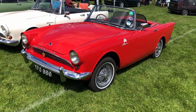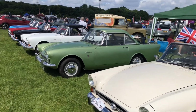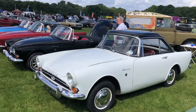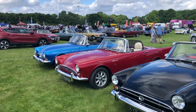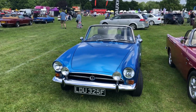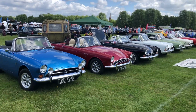Now, arguably they're not massively rare, but I guess a Tiger version would be, but look at the contrast in the colours of these Sunbeam Alpines. Oh, I like the green one. The white one's pretty nice as well. We've got a black one, a red one, and even a blue one. There's a whole rainbow with this club. Well done, guys, for bringing the full colour set, because they look absolutely stunning. What beautiful cars. And a lovely club stand.